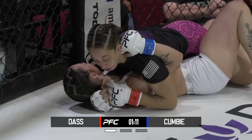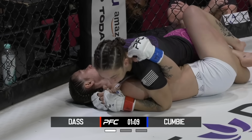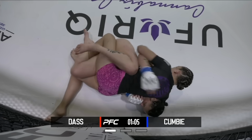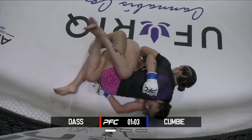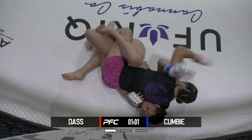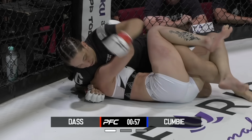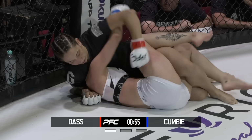Let's see what Kallee chooses to do here from the ground. She's looking to recover guard or use the wall to stand up. There's a couple options here. Aranda staying aggressive. One minute left here in our first round, and not a lot of time to work now. Yeah, these three minutes fly by. So let's really see.